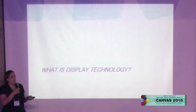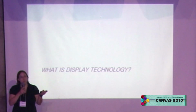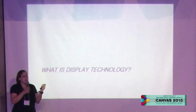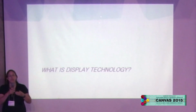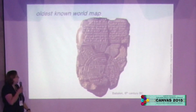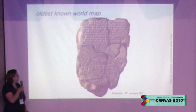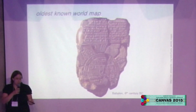So let's first have a look at what we mean by display technology. And probably you're going to think, well, obviously we're talking about screens. But if you look into the past, people have used all sorts of different displays as a medium for showing data visualizations. So this started a long, long time ago, 6th century before Christ, where people put maps on stone, for example. Also, people have used tapestry.